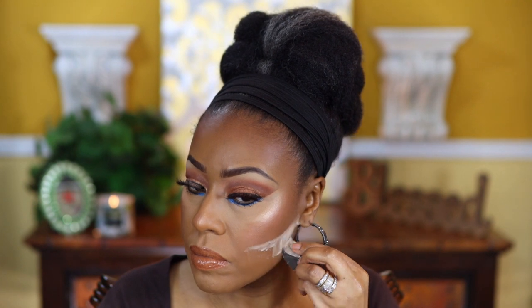Now this next step that I'm gonna do, you don't have to do it, but I like sharpening up my contour right here. So I'm going to take a sponge and add powder on it. And I'm just going to carve this out. So I got that carved out, and then I just wipe it away with a powder brush. I'm just gonna use this big fluffy brush and then wipe it away.